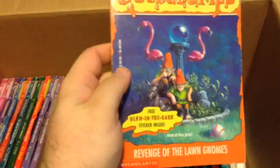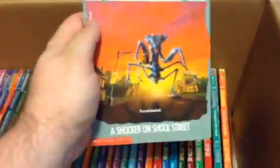This one's got a glow-in-the-dark sticker inside. Well, it did, but I guess the previous owner took it out. No writing in it, though. So, yep. It's whatevs. Shocker on Shock Street. Really interesting episode. I liked it. I thought it was cool, especially how it ended.